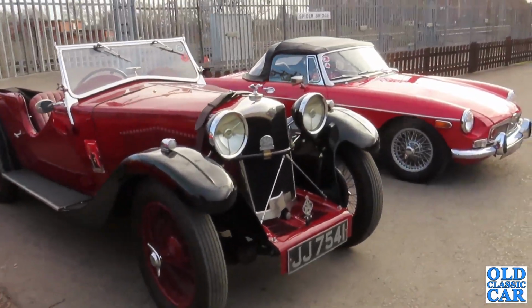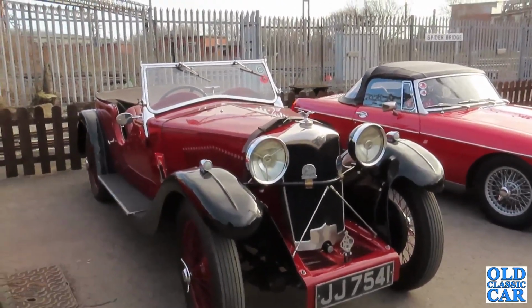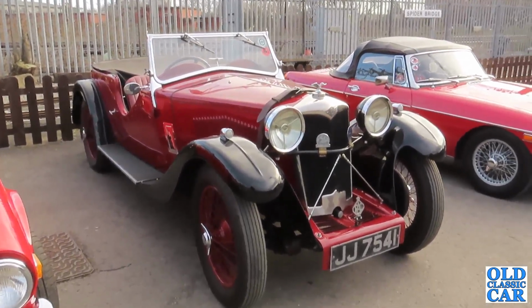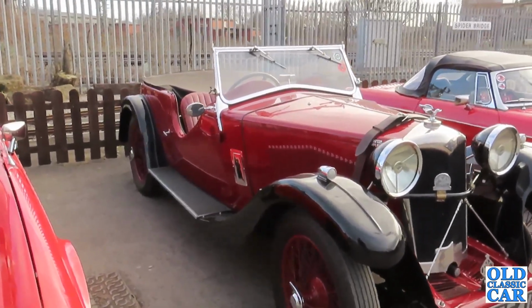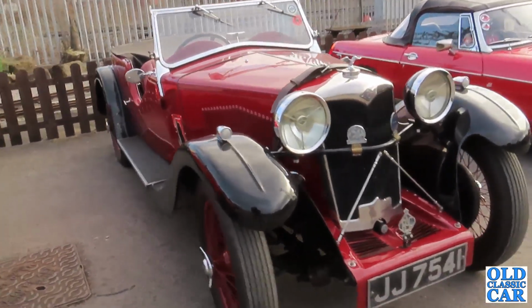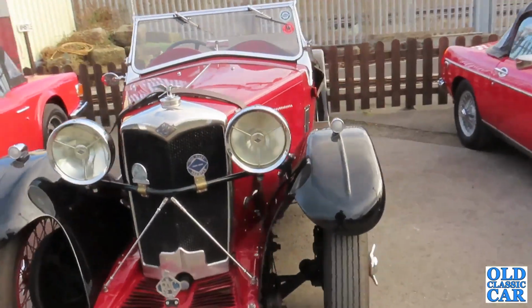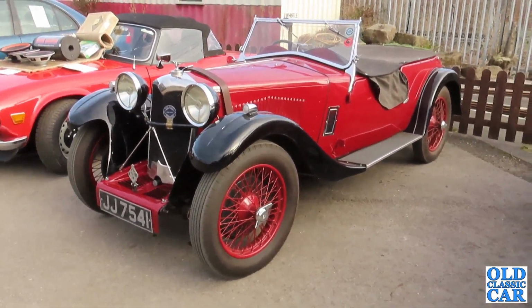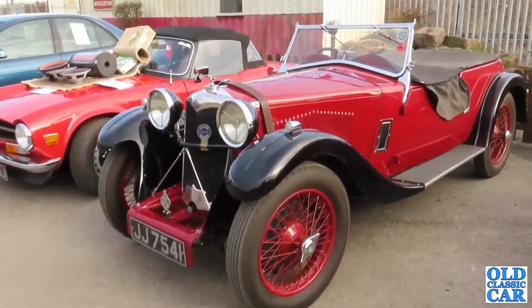Here's that glorious Riley that came in before. I'm not quite sure on the model of this one. I'll look up the registration number. I'm sure that'll probably tell me, someone will know, someone will have posted elsewhere on the internet and identified this one for me. Maybe it's a Lynx, possibly, I don't know. It's probably the oldest car here anyway.